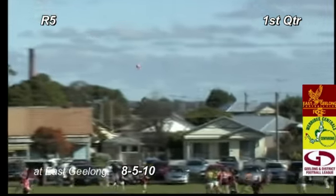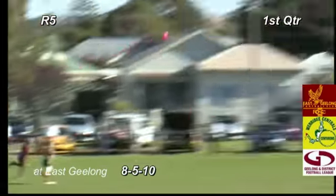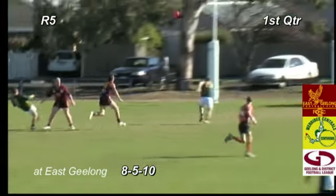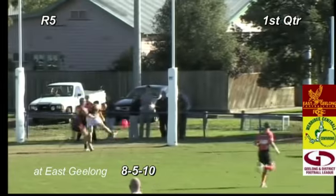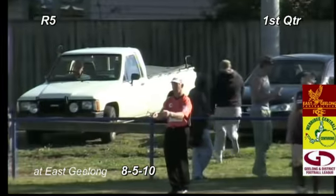He goes long to a contest. Big fly comes from the back there from Hickey it was. Werribee now steaming forward. Kitchen almost takes the one-hander, but can't quite get it. Gets the handball over the top. Rosenweg's got to get there, kick it off the ground, son, and he does, and he kicks a goal. Gets his first of the day, Craig Rosenweg.